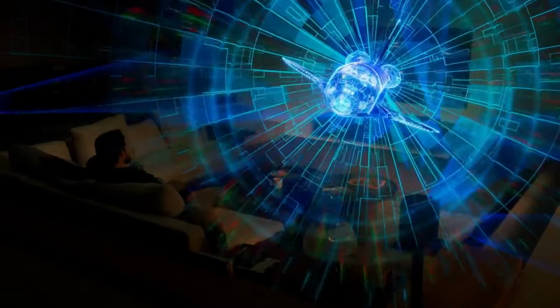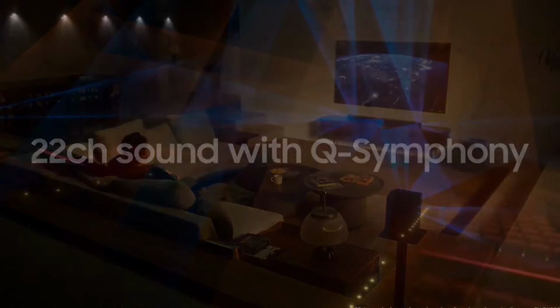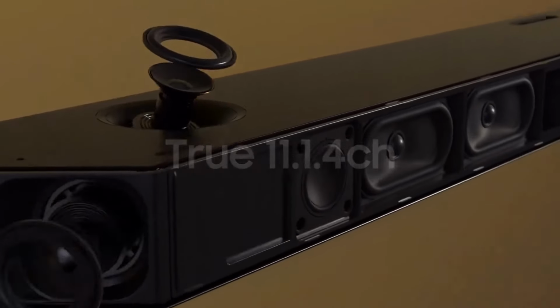But here's the truth. As good as the Q930D is, it still sits in the shadow of one monster. One model that pushes Atmos performance into an entirely different category. This is the moment everything levels up.